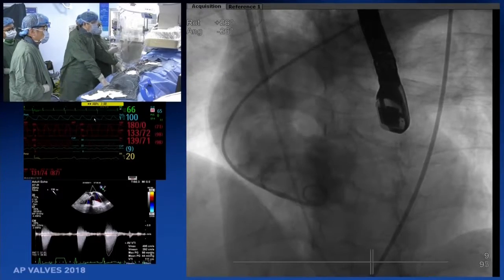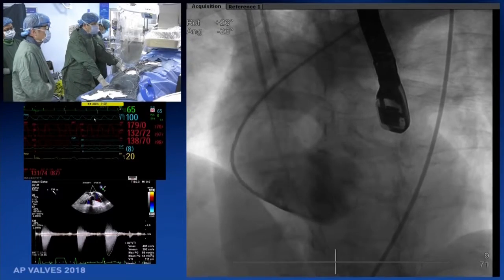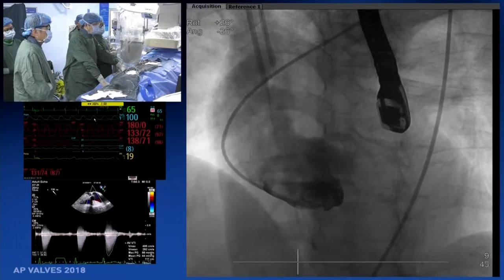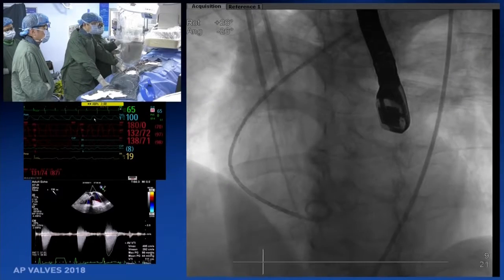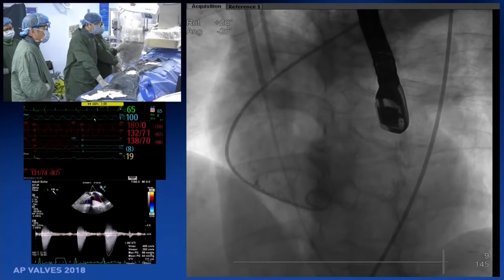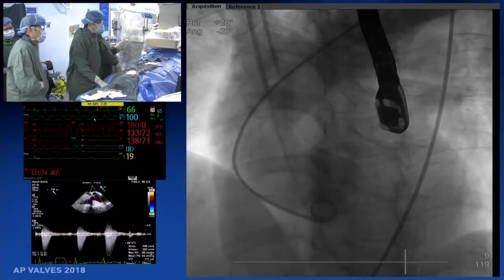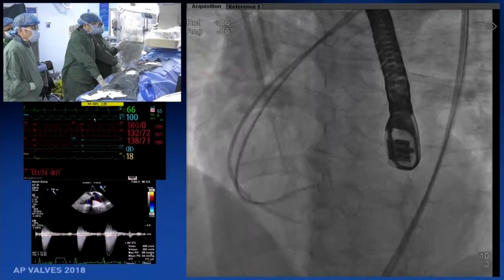Now we did an angiogram. You can see the aortic angiogram. No regurgitation, moderate calcification there. The coronary sinus looks okay from the non-selective coronary angiogram. However, the angle is quite big. The ascending aorta has a big angle, almost horizontal. So it is a very challenging case, I think. Keep on going.